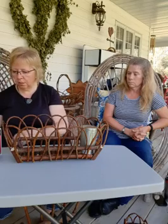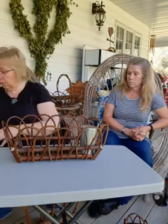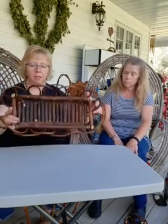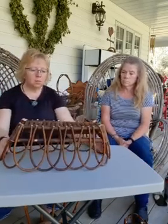Let's get this out of here now. So I love these baskets for that very particular reason. And this one again is built beautifully.